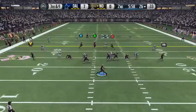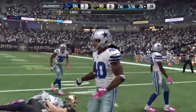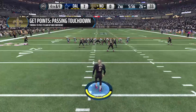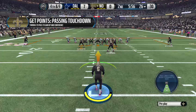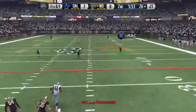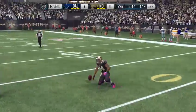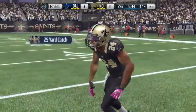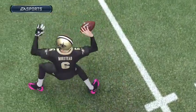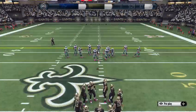And now the slants. And it's almost picked off by number 40 of the Dallas Cowboys. And I believe it's going to be a punt. But look at that. They're uncovered. Look at that right there. KJ Wilson with the catch, which moved the chain. And Thomas Morstead gets another completion. Thomas Morstead is our quarterback right now. More chances than Garrett Grayson does this entire season.